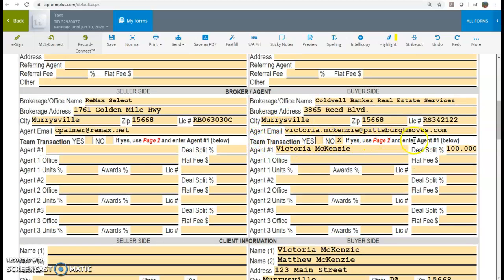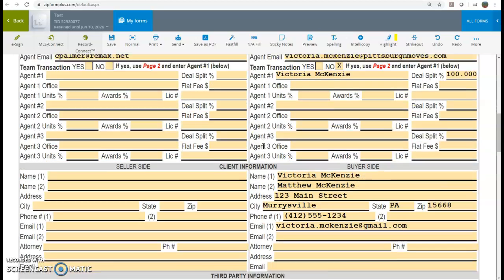Down here where it says team transaction. Some of you, every once in a while, might co-list a property with someone. I just sent out information about commercial deals and pairing up with another agent. If you are splitting a transaction with someone for some reason, this is where you will want to indicate that. You will want to discuss how much of the deal the person is getting, the units, the awards, how you're splitting the flat fee, all of that is done here.